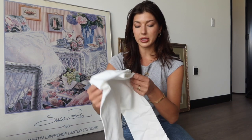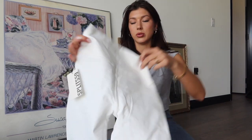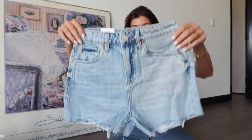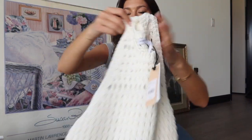The Weekender Wearable Wellness Patches, 50 milligrams of premium hemp extract. And then I got these Split 59 flared leggings, so cute. What size did I get? Size small, so cute. And then I got these shorts from Blank NYC, just some basic denim shorts. Another crochet moment from Rebecca Minkoff, just this long cream dress. I think this could be really pretty in Mexico too over a bathing suit.